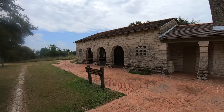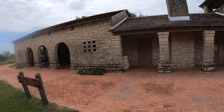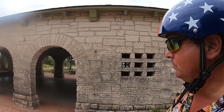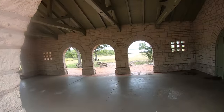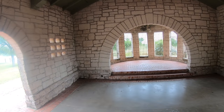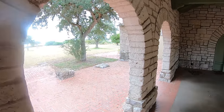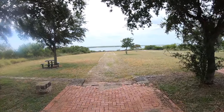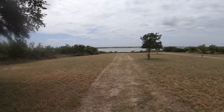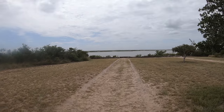Let's go see some more stuff. We're here at the Old Park Pavilion. This was built by the Civilian Conservation Corps in 1933 and 1934. I honestly didn't even know this park was that old. Got a rotunda. I guess that's what it's called. I don't know. What would you call it? I enjoy seeing these old CCC built structures in our state parks.